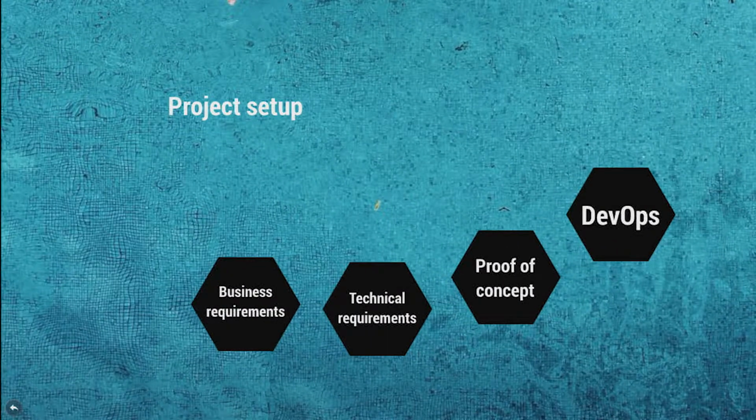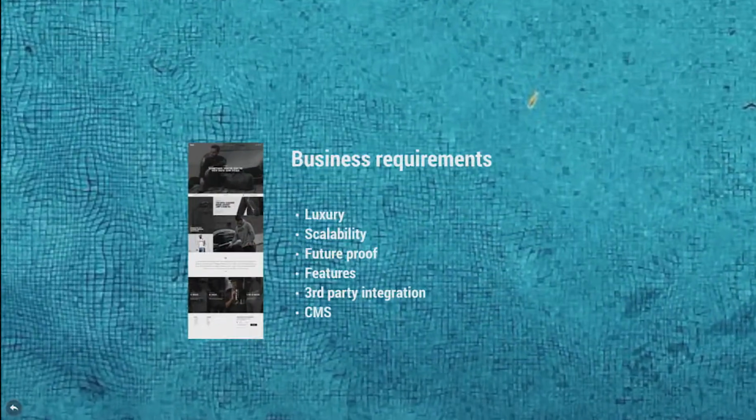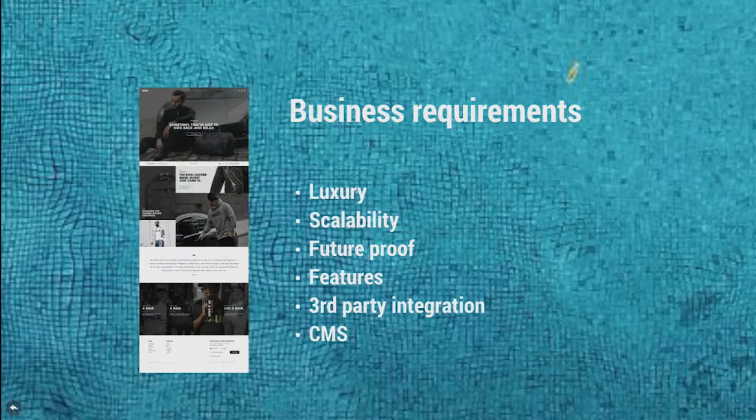About a year ago, when Tom and I were pulled on board of Team BALR to build a new version of the website, there were certain requirements, of course, from the business and technical point of view. These requirements strongly influenced the way we set up our project. From the business point of view, the most important requirement was to give the new website a more luxurious look and feel to match the brand's identity.